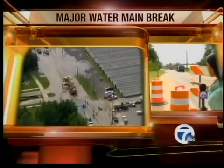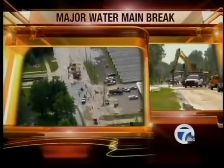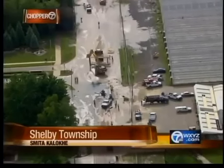But if you take a look behind me, you can see that crews are still working hard to actually fix the situation out here. But still, even though the water is no longer gushing, we're told that all 25,000 houses in Shelby Township are expected to be affected.